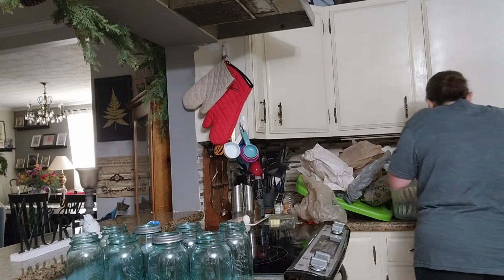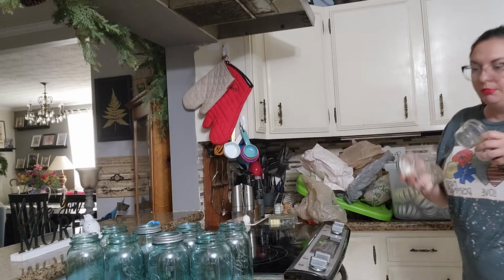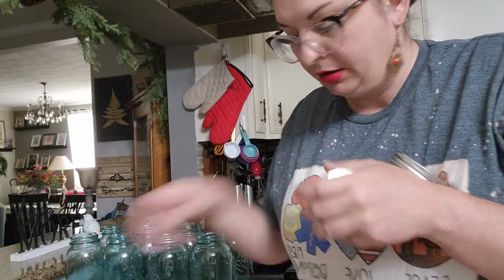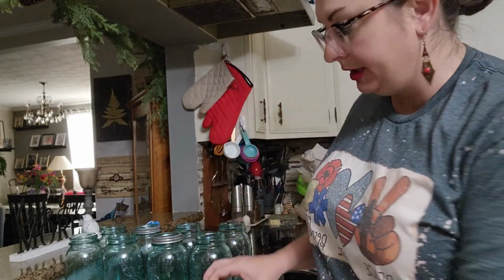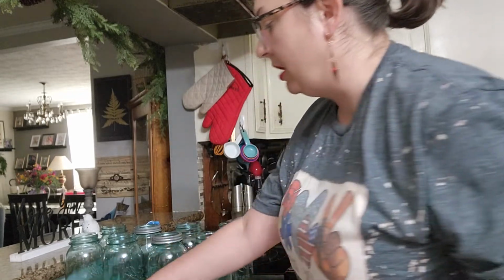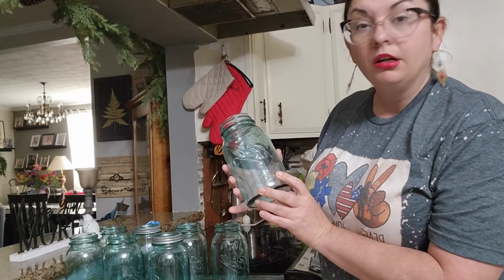Okay. I think that might be all of the ones that have the spice lids to them, but I got 5 more of the 4-ounce mason jars. So that's 6 of the 4-ounce mason jars that don't have the spice lids, and 6 of them that do have the spice lids. So that's a case of jars right there in the 4-ounce mason jars. And then you have the spice lids, and then you have 8 of the quart Ball Mason jars.